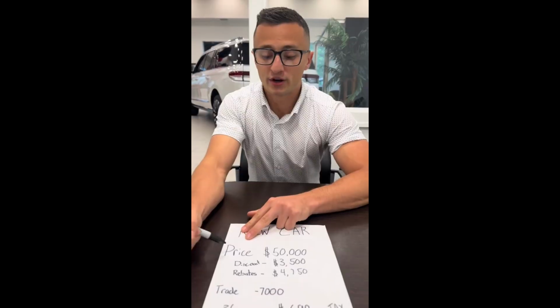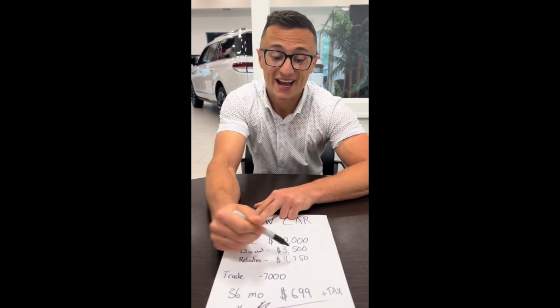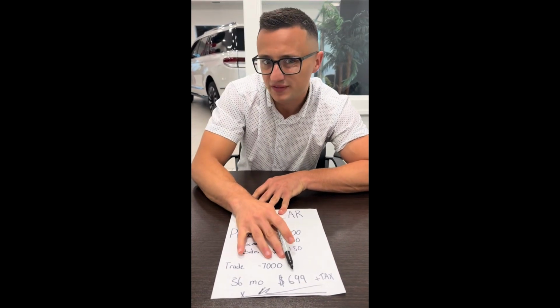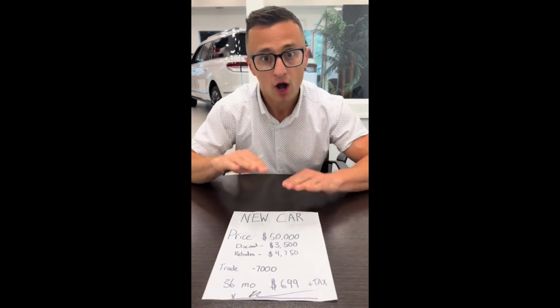Yeah, of course. So, look, here's the price of the car. Since it's a 2023, you guys are discounting at $3,500, and there's $4,750 in rebates. So over $8,000 off, and I only have $7,000 of negative equity. So I pay $650 a month right now. So for $699 plus tax, I'm able to lease a brand new car under warranty.